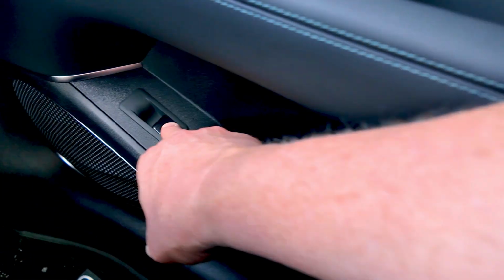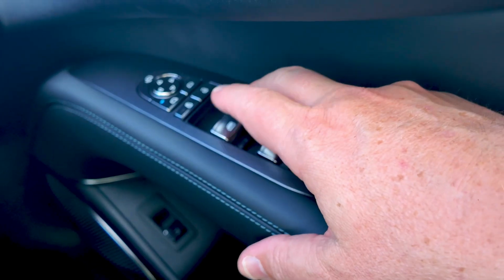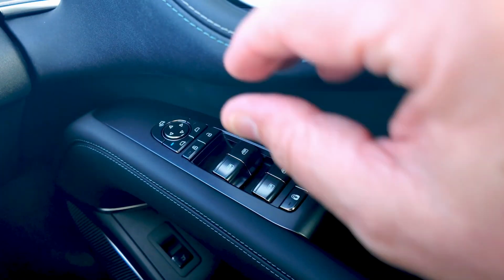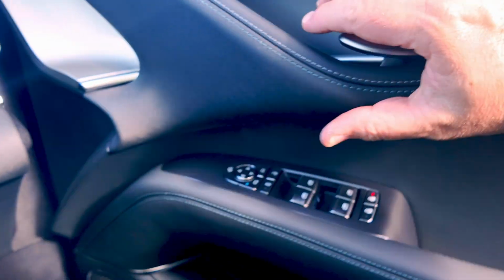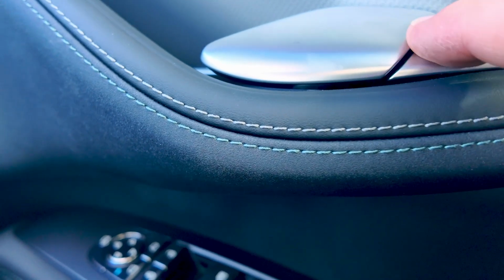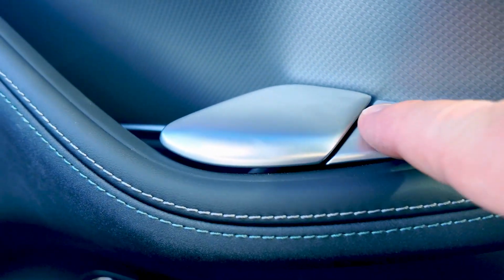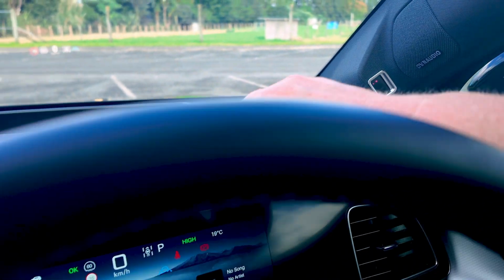Drink bottle, boot open, side mirrors. I like having these. I've already used these once. To open the door, you pull it once, pull it twice, and you're open. That does just sort of edge up there a little bit. Could be smoother.